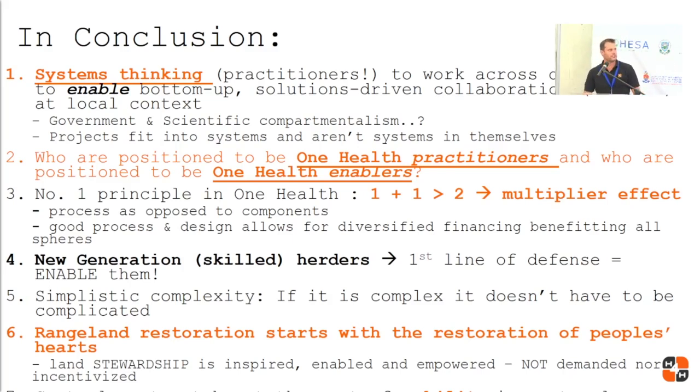A new generation of skilled herders is what we need to enable, and we believe in simplistic complexity. If it's complex, it doesn't have to be complicated. Rangeland restoration starts with the restoration of people's hearts. It's where it starts. Everything starts here. If you love what you do, if you believe in what you do, it will lead into the actions it requires. And land stewardship is inspired and enabled and empowered. It's not demanded nor incentivized.